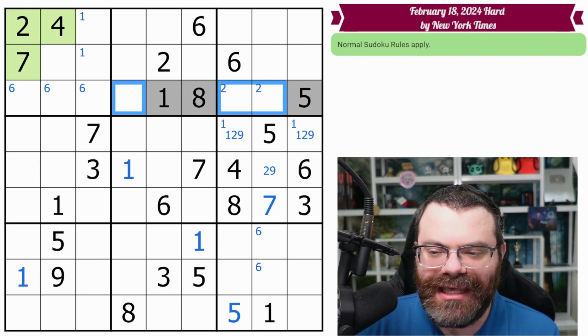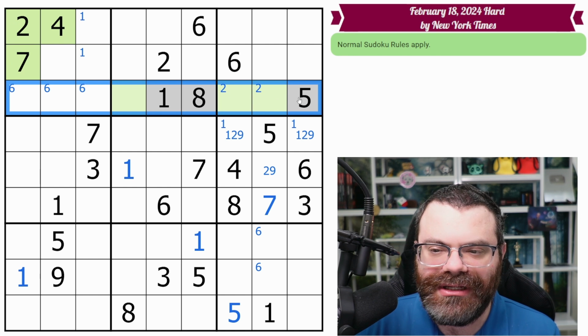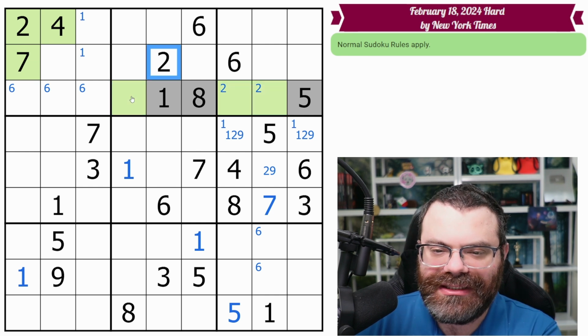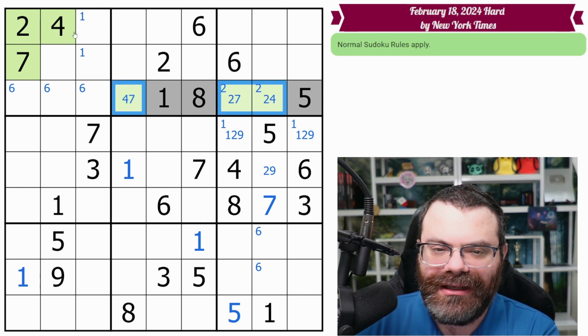So the green set has to end up here. Exactly, because there are only 3 cells left for green, and we need 3 cells for green. It doesn't have any green yet. So this ends up being only 2, 4, 7. Hopefully that makes sense. And so because this can't be 2, this is 4, 7. Because this can't be 4, this is 2, 7. And because this can't be 7, this is 2, 4. And so we can immediately do that.